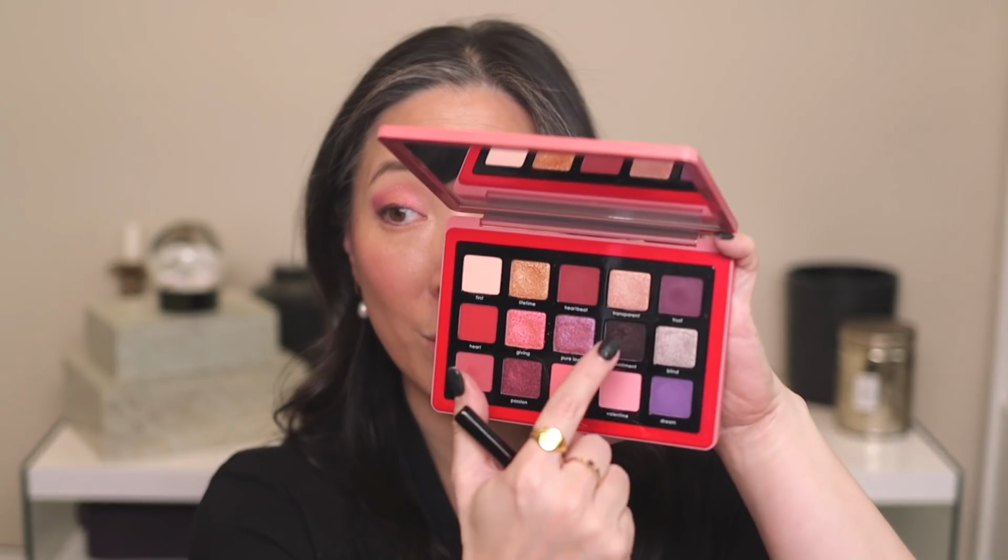So there's 2 cream to powder shadows in here, Commitment, and then this color down here, Dream. And this cream to powder formula definitely is not quite as pigmented as you think it would be when you see them in the pan. So they're just a little bit softer, and I think there's definitely a place for that, but I probably shouldn't have used it for liner. I probably should have just gone for like a straight up creamy matte shade, because those I think have a little bit of a better payoff.